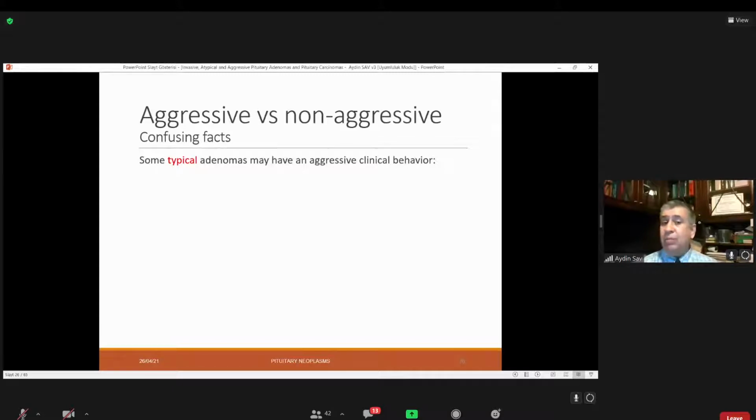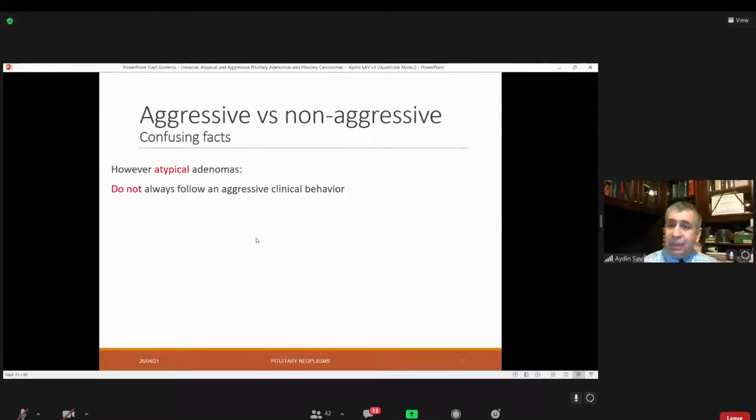Some typical adenomas may have an aggressive clinical behavior. For example, if their Ki67 index is more than, although it's less than 3%, they act aggressively. They show a high rate of recurrence. They are resistant to medical and surgical treatments. So the proliferative potential is not the determinant of aggressiveness. On the other hand, atypical adenomas don't always follow an aggressive clinical behavior, and they can be invasive or non-invasive.